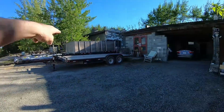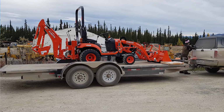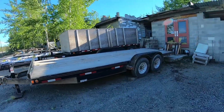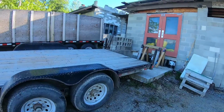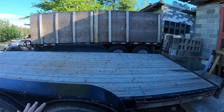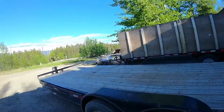That one's only got a 16-foot box on a 20-foot trailer. This one, I packed my tractor on it. Really? Grandpa bought these trailers, but he's a carpenter, builder. He doesn't know a trailer from a hole in the ground. We got four of these things. Two of those, big ones, 20-footers, and this one, this is a beautiful Bobcat trailer. They all got the rack or the ramps and everything.